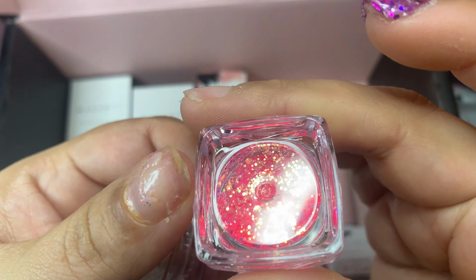This one, like I said, I also have this one, because this is also in the Birds of Paradise collection. Oh my gosh, this color is stunning. Yes, I do have this. I think I also used it in the camel press-on nails that I did. So I'll probably put that also at the end of this video so y'all can go back and see that video.